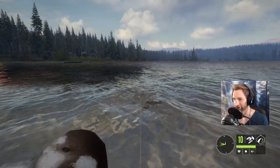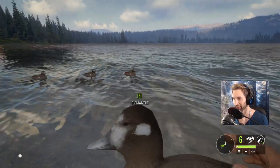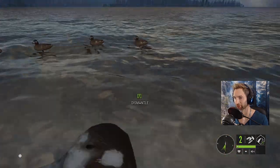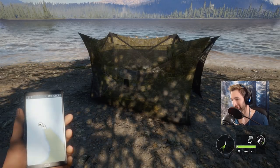So the first thing we're going to do is put out 20 decoys. We'll put out 10 hens and 10 drakes. And what I like to do is put out 5 in a row going one way, and then put out the other 5 in a row going the opposite way, kind of like they're swimming towards each other. All right. Now, we'll come back in the morning, and hopefully we're on some ducks.